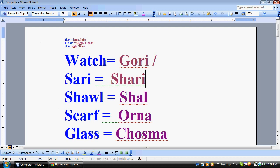Shawl is in English they call shawl, or in Bangla you call shawl. That's it. It's pretty simple, shawl. So these two words, sari, shari, are pretty much the same, but there is a little difference when you pronounce it. I think you got it. Shawl and shawl. Shari, sari, shari. Scarf, orna.